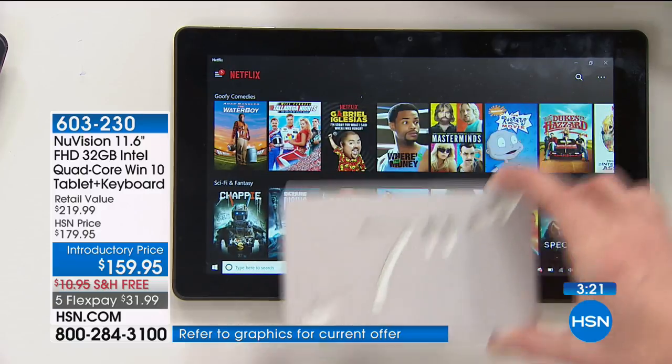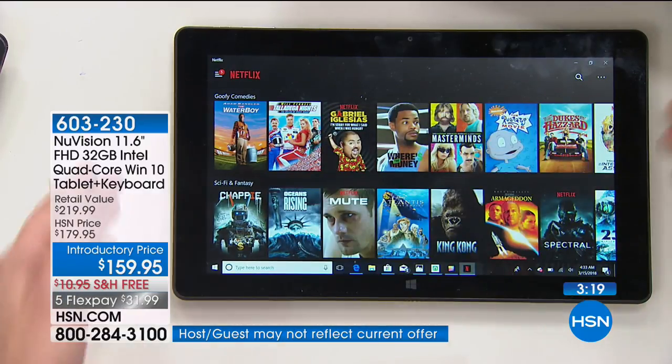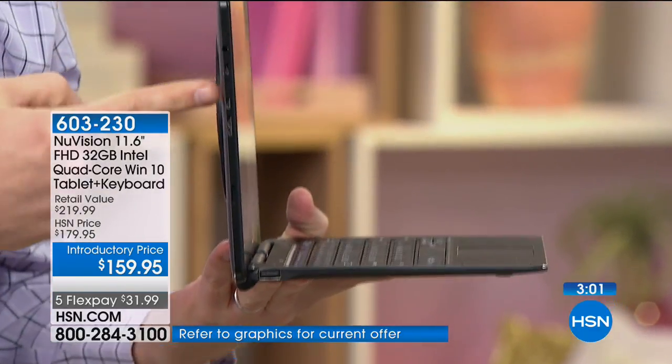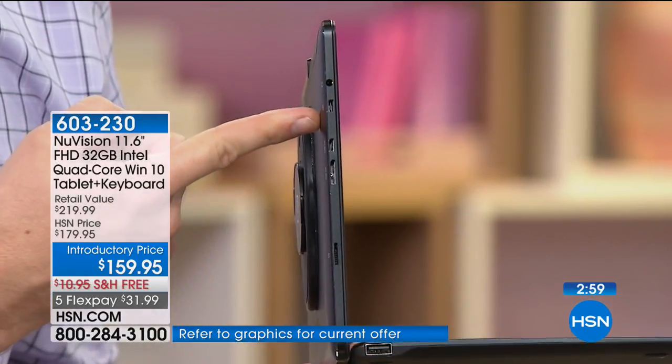Now the 32 gigabytes of memory that we have stored on here is gonna be able to handle over 10,000 of your favorite photos, up to 4 hours of your high definition video, and over 7,000 songs. Plus there's an additional space built right on the side of the tablet that gives you that expansion slot. So if you want to add more memory, no problem. There's your expansion slot right there on the side.